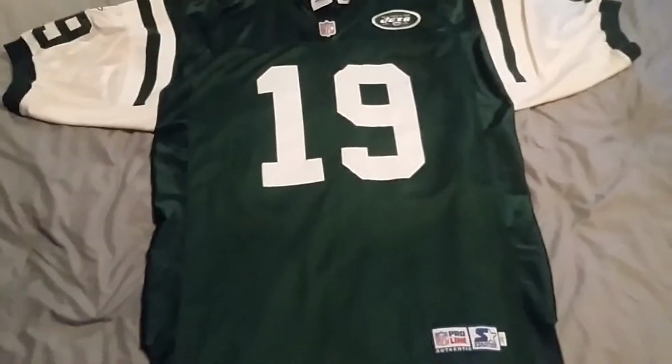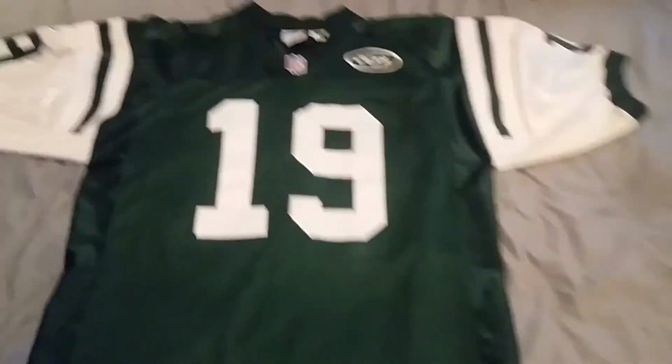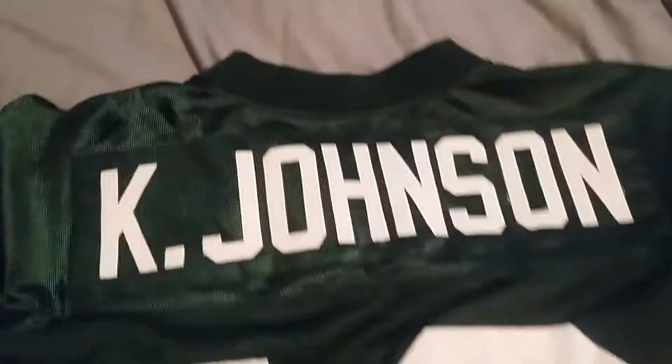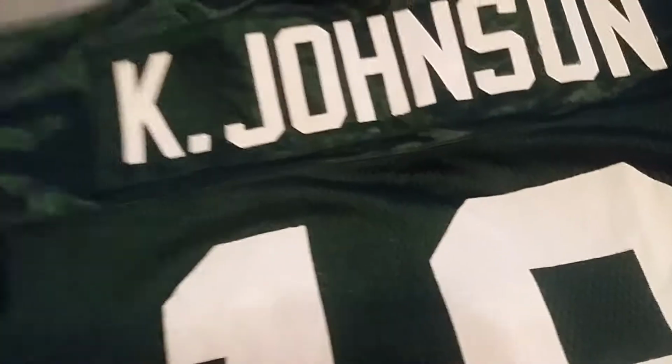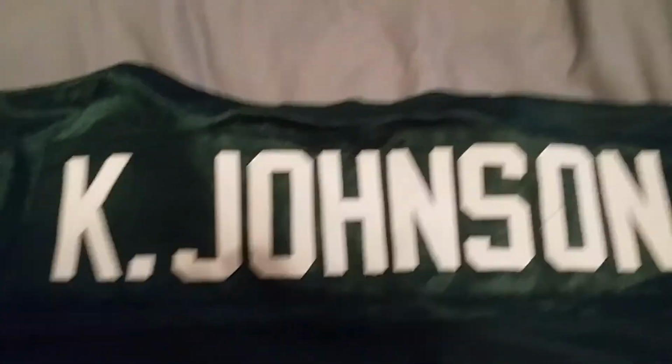So like I said, this is a KEYSHAWN Johnson, 1998, New York Jets. What was it? The green, the home. Home, authentic. Football, it's a lot easier when you have it on a hanger and hanging on a nail or something like that. All right, there you go, K.